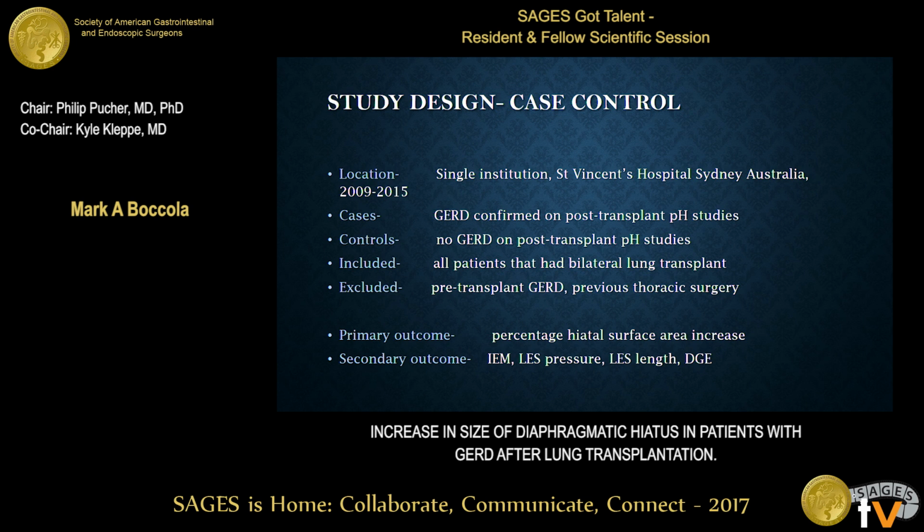So this is our study. It's a retrospective, case control study, and we got ethics approval, and we looked at 6 years worth of data. Cases were confirmed pH studies that were positive. Controls were negative on their pH studies, and we excluded anyone that had reflux before their surgery. And we also excluded anyone without CLAD or anyone with a different cause for chronic rejection, and also anyone that had previous thoracic surgery. Our primary outcome measure was hiatal surface area, and we compared that pre-op and post-op on their CT scans.